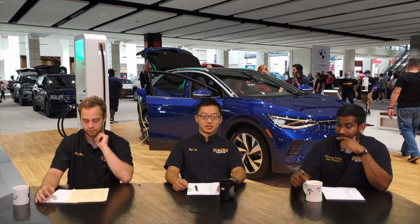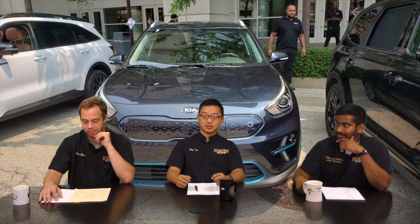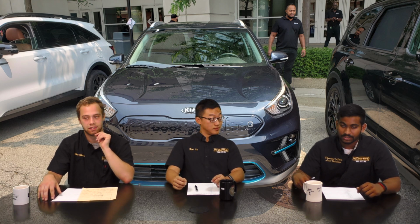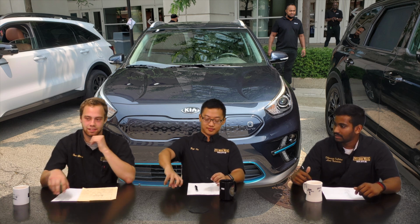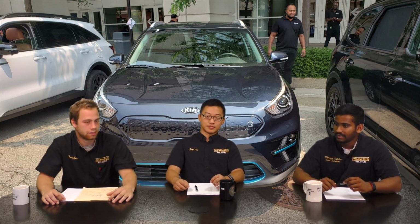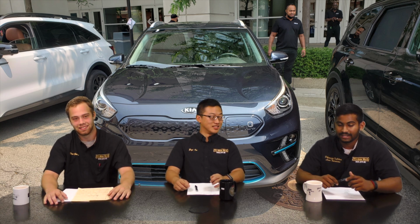But the shifter that I did like was on the Niro, the EV. The Niro's was slick. It was really simple. The Kia Niro, and we got to test drive that too, all three of us. They had the rotating dial, a rotary shifter, like a lot of BMW and regular ICE cars. A lot less confusing than the buttons. Yeah, it was a comfortable ride too.